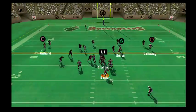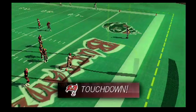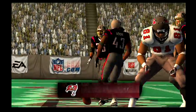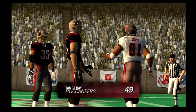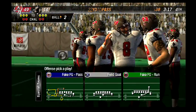So far on third down for the offense, and we'll see if that continues here. Gets the pass off. Touchdown, Buccaneers. And that touchdown pass gives them a little bit more of an advantage here in the fourth quarter.